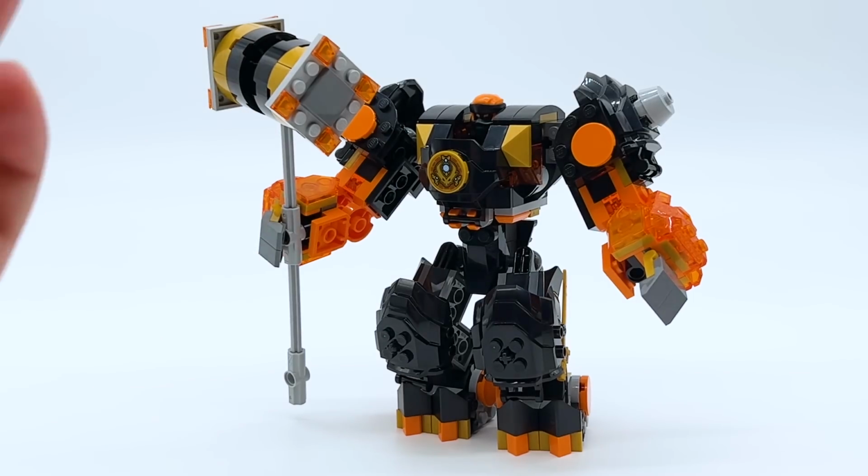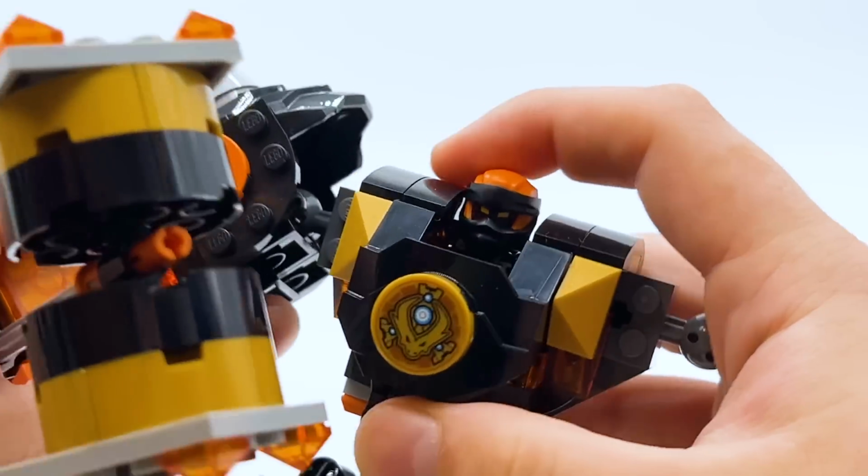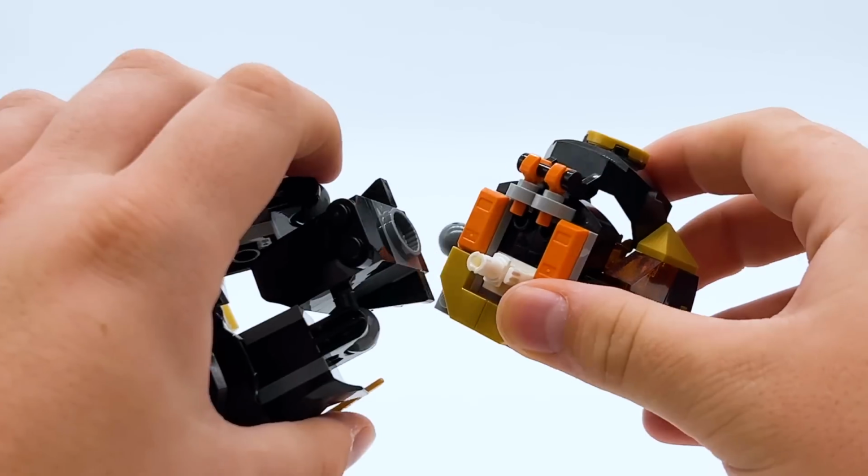All the different mechs are able to be swapped and combined. You could swap out their parts with parts from the other mechs. So for example, the arms on Cole's mech are meant to be easily removed, so you can put them on a different mech if you want. And then the legs are also detachable at the waist. You can see that's how they come apart.